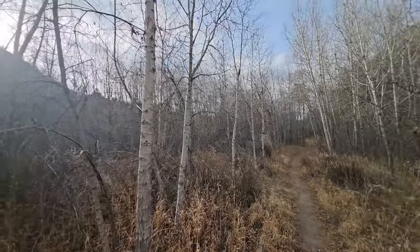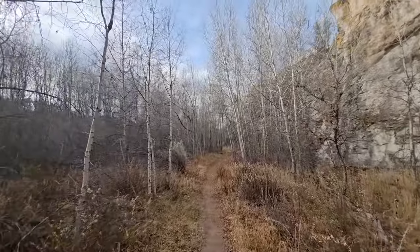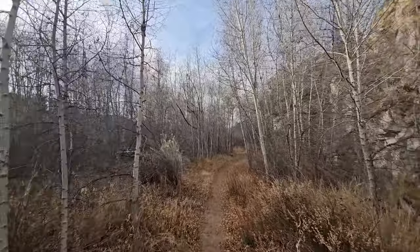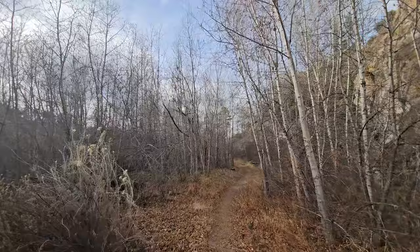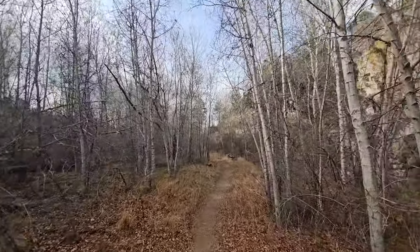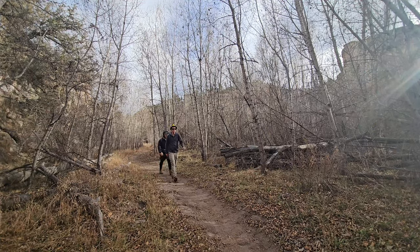You can see we're coming through a little bit of an aspen grove here. Unfortunately, since it's mid-December, all of the leaves have fallen. They have this absolutely gorgeous, brilliant golden yellow color in mid-October all throughout the Rocky Mountains. It's absolutely glorious. You gotta see it.